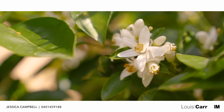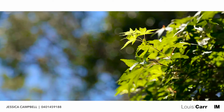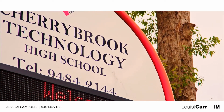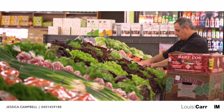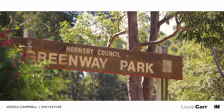One of the great things about the position of this home is the convenience. Just a short stroll down the walkway in Merriwa Place will lead you straight to Cherrybrook Technology High School, as well as to local and city buses. You are also in close proximity to Cherrybrook Shopping Village, Greenway Park, as well as the future Cherrybrook train station.